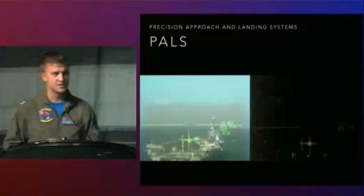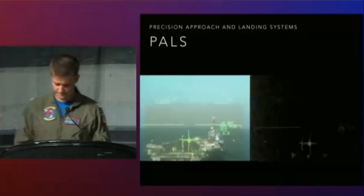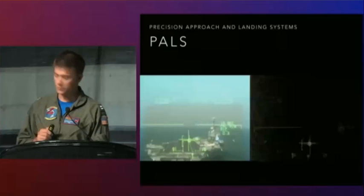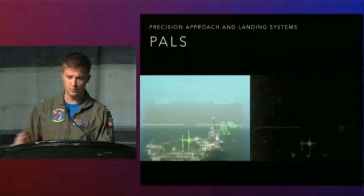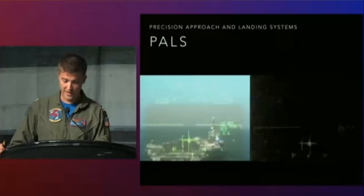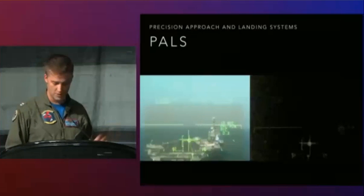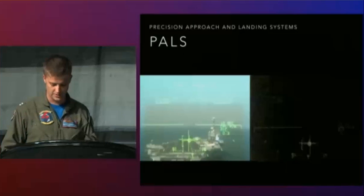Here we have a side-by-side video. I'm just going to talk and explain what's about to happen. On the left is a day VMC Mode 1 approach we flew for flight test. That's just the HUD video. On the right is an actual Mode 1 approach flown in terrible, terrible weather where the pilot could not even see the ship. The approach on the left will not come into view for a few moments, so be patient with that. But these are separate approaches that we sync together for comparison.